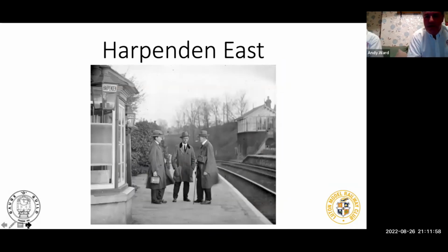This is a marvelous picture. This is taken around about the Edwardian period. We think these three gentlemen are off to London or somewhere. We think one of them's got a camera and one of them's got a radio, but we can't actually make sure. But the lovely thing about this picture is, if you look at the signal box, you can see the steps coming down from the signal box to the track, or almost onto the track. Around the 1920s, the steps were changed to go onto the platform. I believe this was due to health and safety, because it's quite a blind spot there. That's the only reason I can think of why they changed the steps.